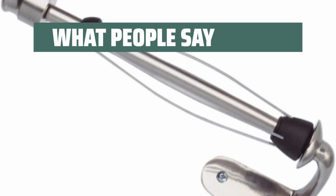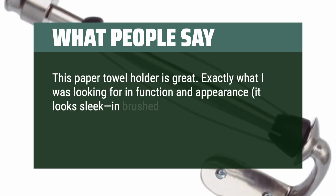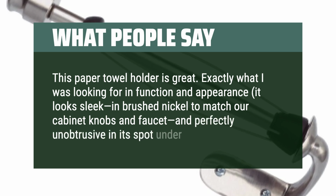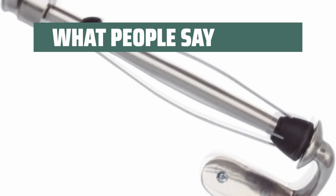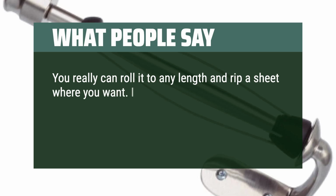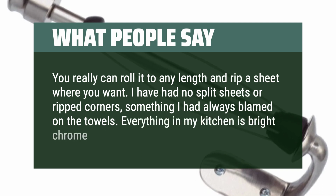What people say. This paper towel holder is great. Exactly what I was looking for in function and appearance. It looks sleek, in brushed nickel to match our cabinet knobs and faucet, and perfectly unobtrusive in its spot under the cabinet. My husband installed it easily in about 2 minutes using a drill and the screws provided. You really can roll it to any length and rip a sheet where you want. I have had no split sheets or ripped corners, something I had always blamed on the towels. Everything in my kitchen is bright chrome except this item.